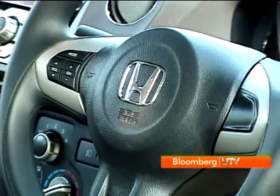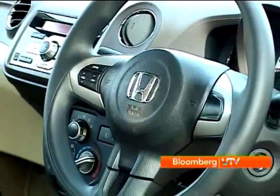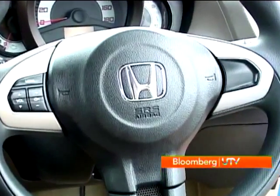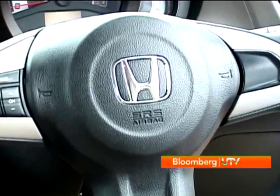On the safety front, the airbags, especially the driver's seat one, are a little intelligent. They are made in a spiral form to deploy gradually, so you get less of a punch in the face when they come out.